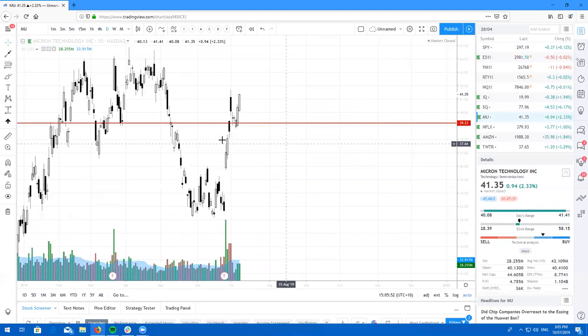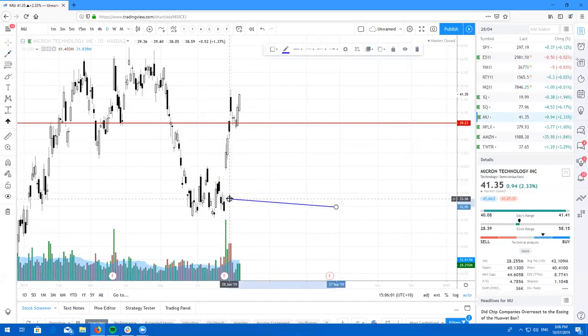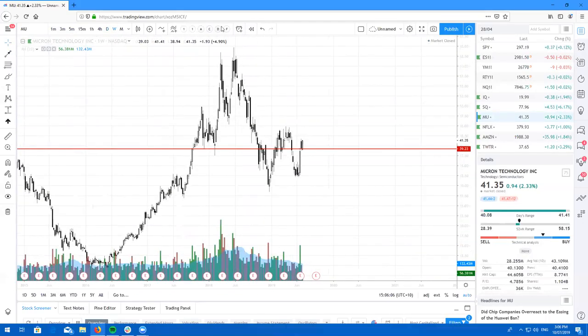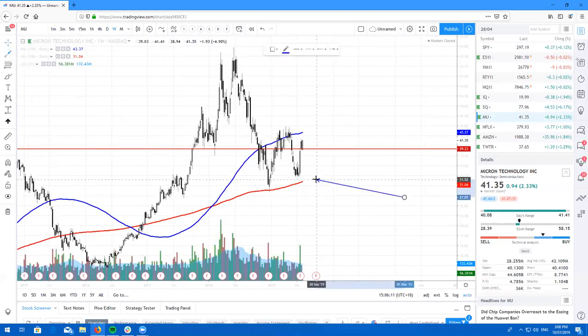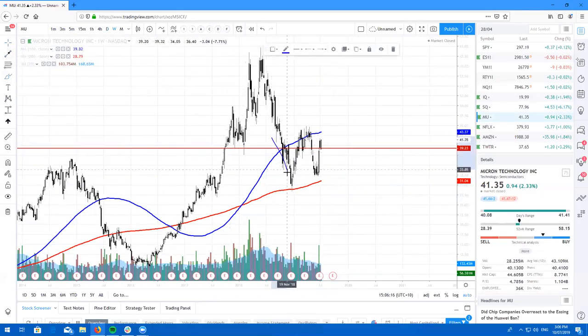Here's MU. Now, MU had an amazing run the last couple of weeks. Realistically, we've been speaking about this since this day here, just before earnings. If you take a look at the weekly chart and the long-term moving averages, okay, we were almost at the 200 on the daily, right? Now, this is a really nice double bottom, and we are coming into the 100 simple moving average as a resistance, and most likely we will pause there for a little while.